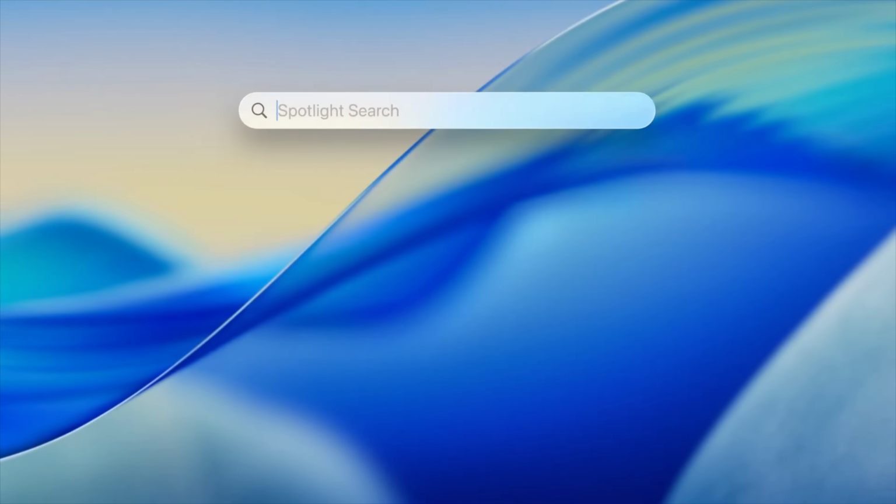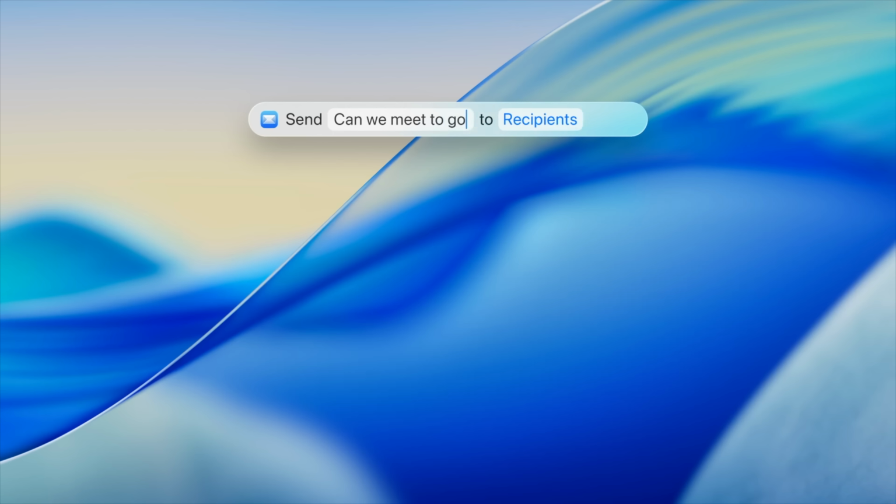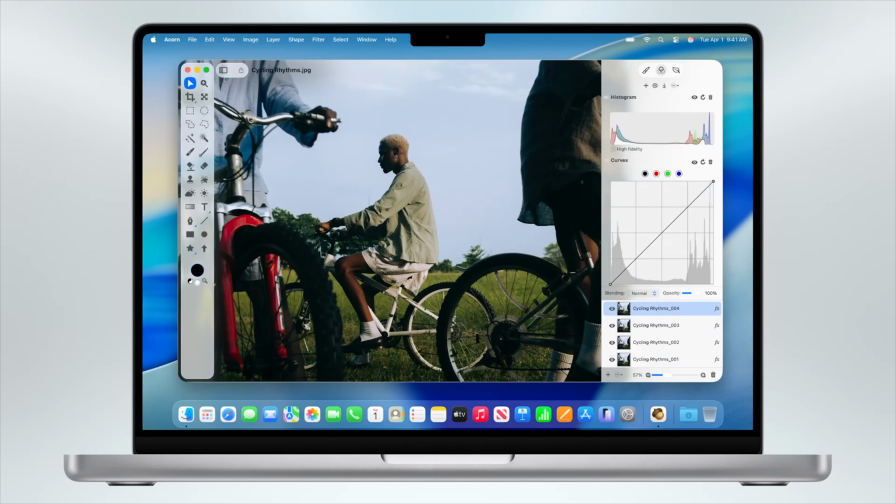Also now with Spotlight, you can do so many different things. You can add shortcuts. You can basically now send a message from Spotlight. You can start emails. It's kind of like a little text prompt that allows you to control your Mac just by texting it. It's pretty awesome. And I feel like there's so many things that you can do here that I've only scratched the surface.